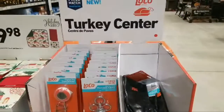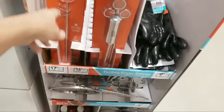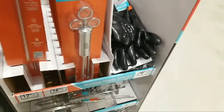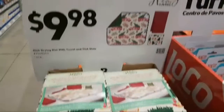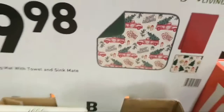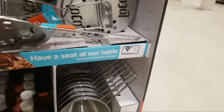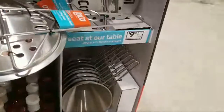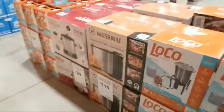Alright, and then we got these turkey center tools here. You got the injector. I love this injector, man. I feel like a doctor or a veterinarian or something with that thing. And you get the digital thermometer, although, maybe that's for the fry, but I would never stick something that thick into a turkey. And then you got the retro dish drying mat. I like this one. It's got the truck on there. Just the strainer there. Yeah, the poultry stand with the lifting hook. So this one is $9.98. Yeah, so they're already getting set up and ready to rock and roll for Turkey Day.